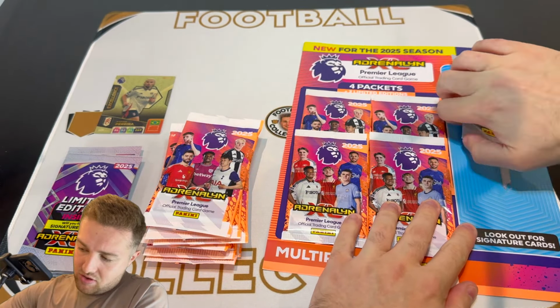No signatures so far. Can we get at least one? Well, I don't know if that's a... Oh, okay. This looks promising. This looks very promising. Oh, it is. It's a Kevin De Bruyne signature. We love that. There we go. Kevin De Bruyne, signature limited edition for Manchester City. We will take that every day of the week. A signature Kevin De Bruyne of Manchester City limited edition card. We love that. There we go, guys.